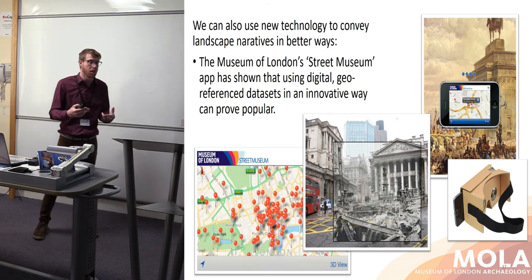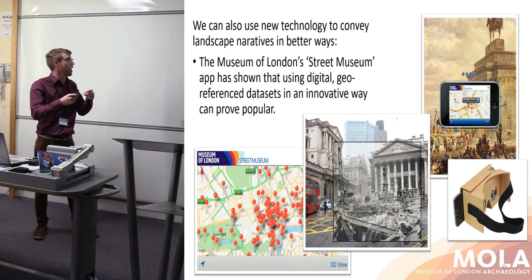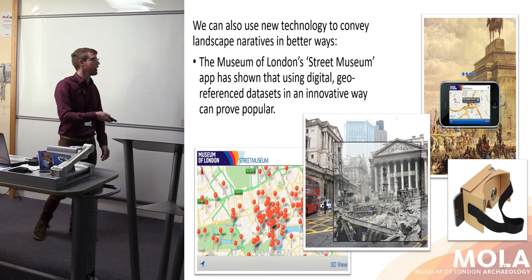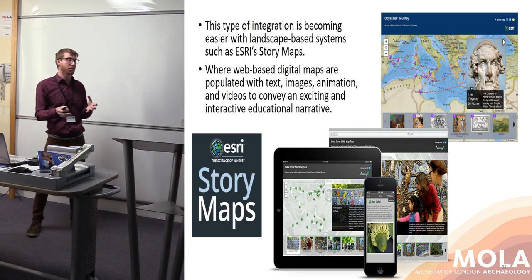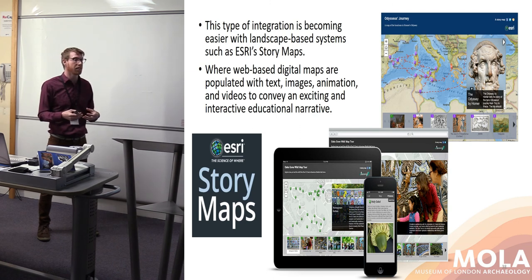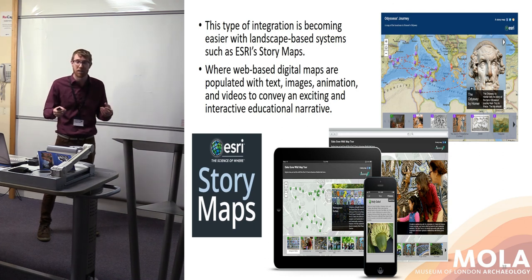We can also use new technology to convey landscape narratives in better ways. The Museum of London's Street Museum app that used digital geo-referenced photographs really caught the public attention. And it just showed that the data sets we've got, if we present them in a good way, can be quite engaging. This type of integration is becoming easier with landscape-based systems such as Esri's story maps. I advise you all to check out Esri's story map website and look at some of the examples on there. These are web-based digital maps that are populated with text, images, animation, and videos to convey exciting and interactive narratives, educational narratives.